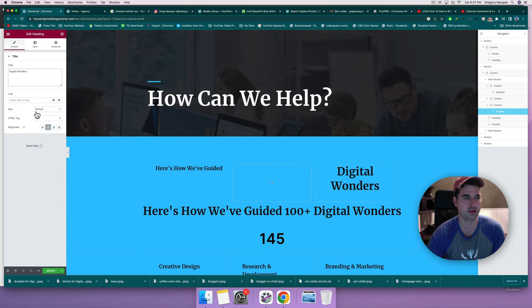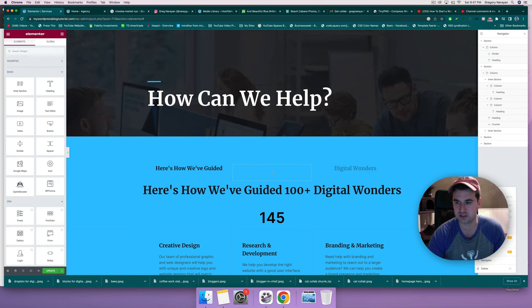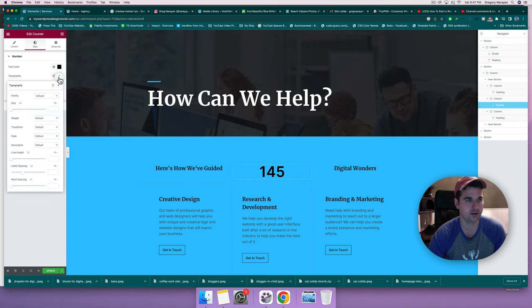All right, and drop that down to an H4 as well. And now we can delete this original H2. We don't need him anymore. And we can move the number into the middle column. We're gonna go back to typography and make the number a different size, which you can do with the size meter. And you can also make it a little bit thinner or darker or lighter, what have you.